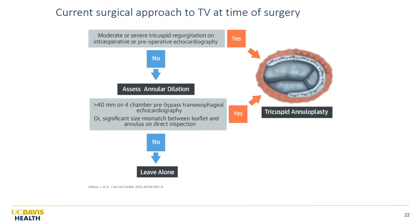And if you don't have a lot of TR, you don't have annular dilatation, you kind of leave the tricuspid valve alone. This is, in addition to isolated long chronic AFib, probably the second most common reason why I see referrals for patients with TR currently. It's because at the time of whatever their surgery was 5 years ago, 6 years ago, 3 years ago, they didn't undergo a tricuspid annuloplasty at that time.